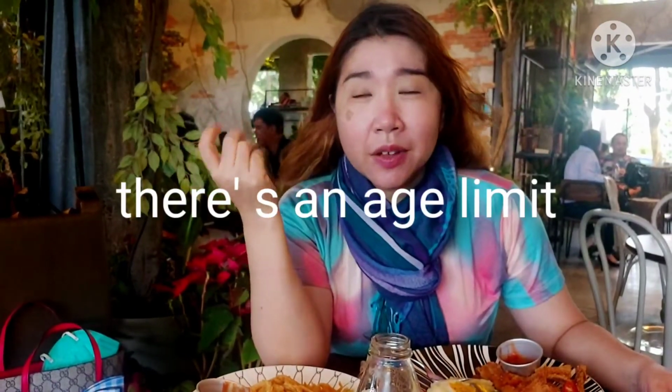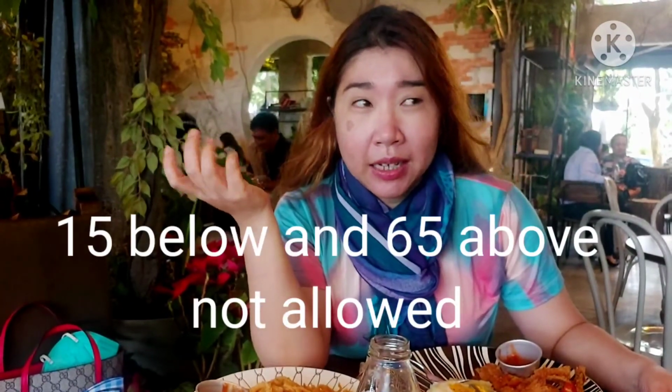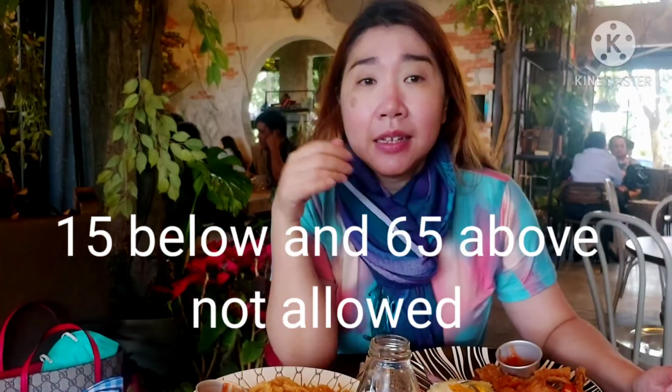So my cousin recommended for me to visit the Ruin Project. If you want to come here, it's a great place to visit. It's absolutely not overrated enough to come here on a weekend. So if you come here with a friend or a group of friends, a loved one, of course, you can't bring children. You can't bring your elderly if they're like 65 above. So if you're 15 below, you can't come here. And if you're 65 above, obviously you can't come here. But of course, if you look young, you probably can't get away with it.